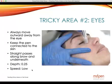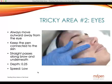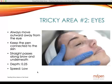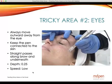And see how I'm holding her head pretty steady, and that's okay. It's also okay if you need to move the client. You don't need to be bending. I see sometimes people trying to bend to accommodate the client, and before you know it, you're doing a twisted service. So it's important to be able to move the client's head if you need to, however you feel comfortable with this area.